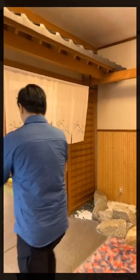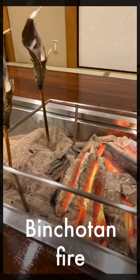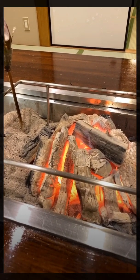We are just about to have dinner. This is going to be very interesting because the chicken is fed with plum. You have to look at this. Yes, this is the Binchotan. See the heat, very gentle, no smoke, and very hot.